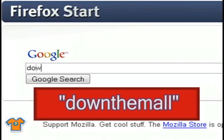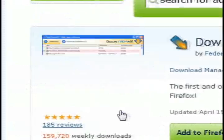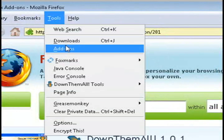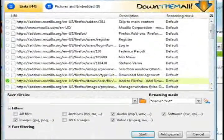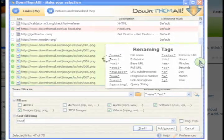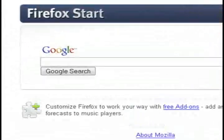The next extension is called DownThemAll, and it's a download manager for Firefox, which is much better than the one that comes default with Firefox. But it can do everything from managing all of your downloads to searching through them to downloading all the links in a web page. But here's just a couple of screenshots of it, and it's very helpful.